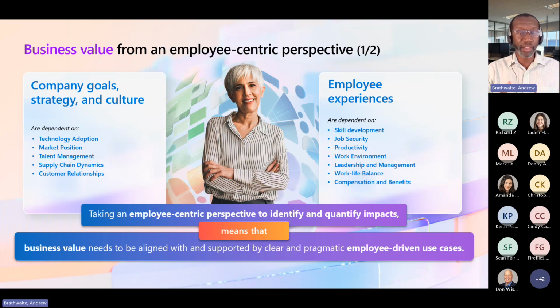And so just to bring all of that together for the moment, what I've just been talking about, business value from an employee-centric perspective, that's something that you may want to look at. You can look at how AI is going to affect your business company-wide in terms of addressing issues that are impactful and that are going to resonate across the business. Company goals, strategy, and culture are dependent on things like what you see there on the left-hand side, technology adoption, market position, et cetera. But you can also look at this from an employee-centric perspective.